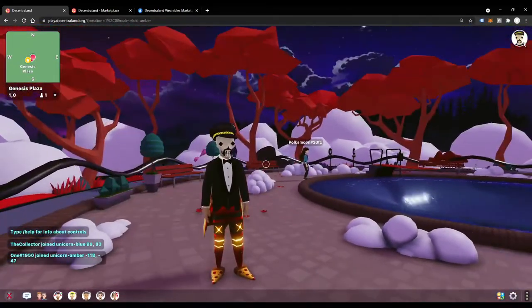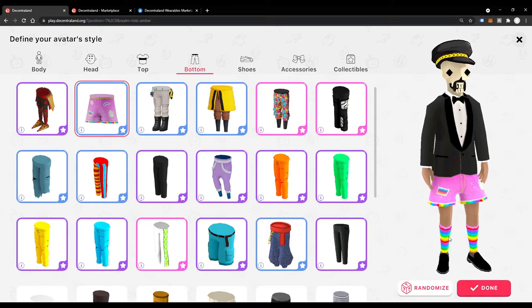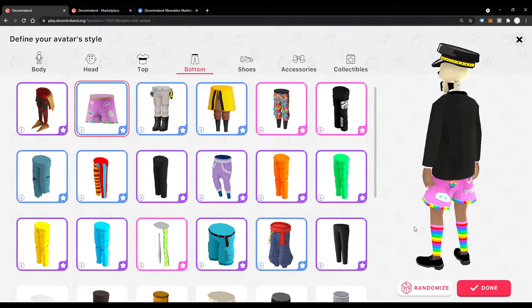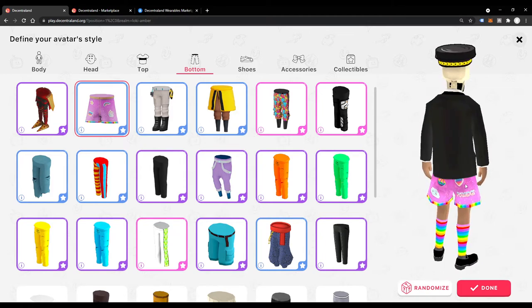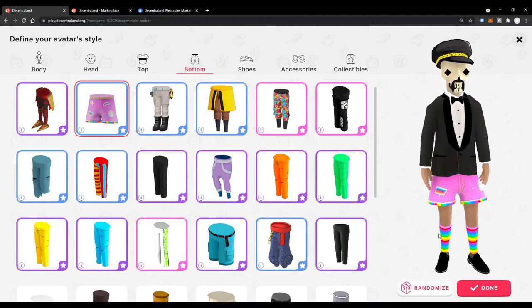This is a pizza-inspired wearable. I'm not too much into the colorful pride things. I don't like the socks here. I do like the shorts. I do like the cut of the shorts, but I'm not a huge fan of all these little stickers and the socks. And it really doesn't go well with the tuxedo.